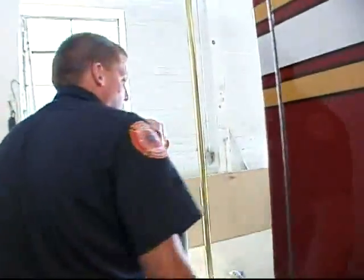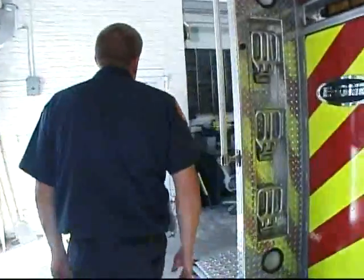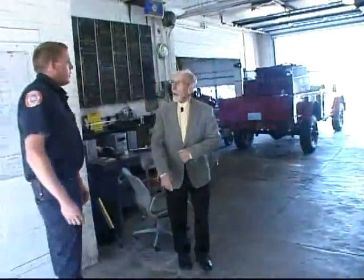Well, the taxpayers of Randolph, the town meeting, appropriated $438,000 for this truck. $438? Yes. Wow. So what do you do now? You go around and kick tires? Do you find the one you like?